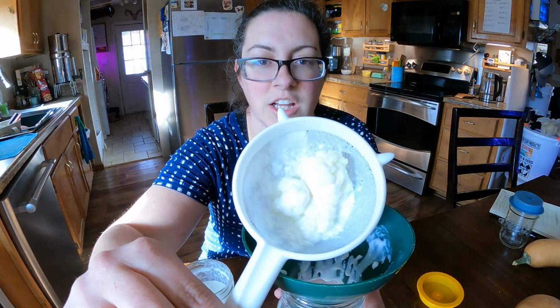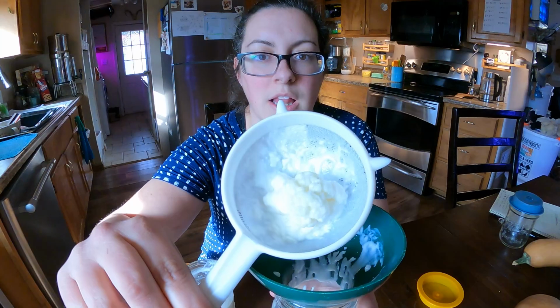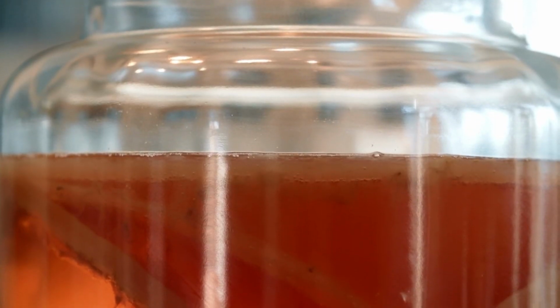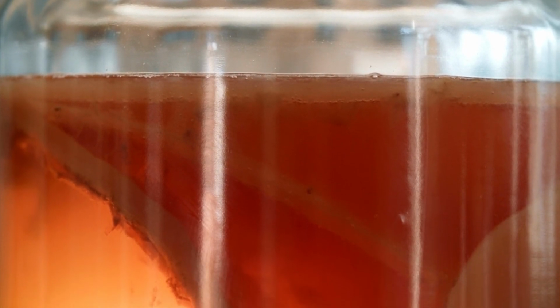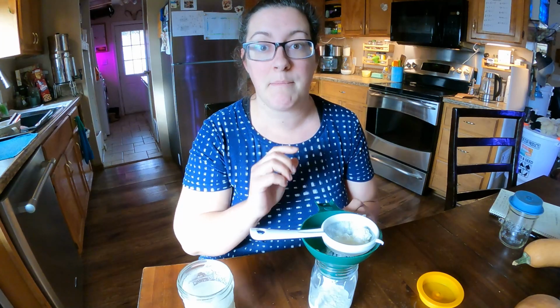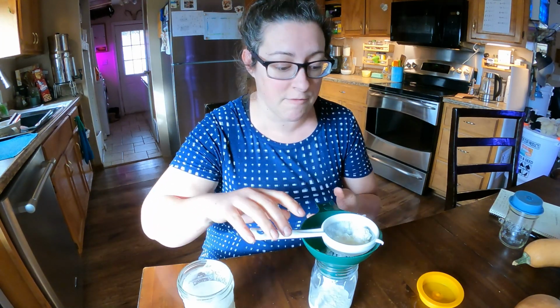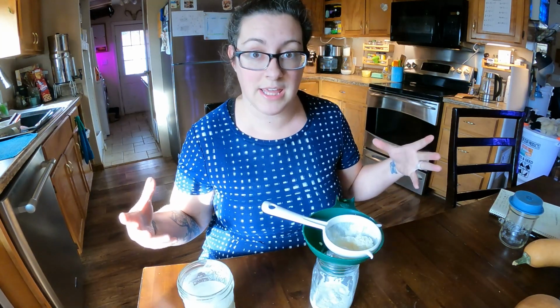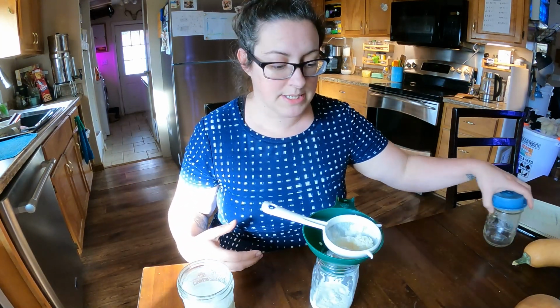See these here? It looks a lot like cottage cheese or a lot like cauliflower. These are the kefir grains. If you're familiar with things like kombucha and the SCOBY that forms on top of a kombucha, this is basically a SCOBY, but for kefir. So these kefir grains are what creates the kefir. It's what makes the milk into kefir.